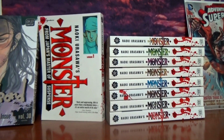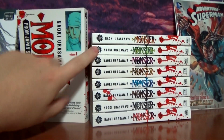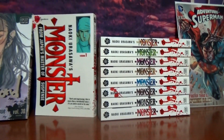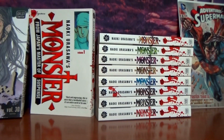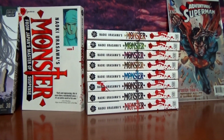And then of course you gotta have Monster, and a little bit of regret with the $40 volumes that I'm buying, but it's now getting reprinted, and so this is just going to be a nice display piece for now. Don't know if I'll try to get all of these or just buy the reprints, but probably the latter.